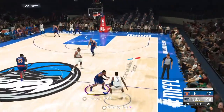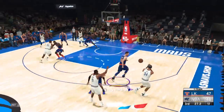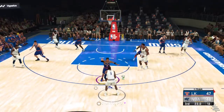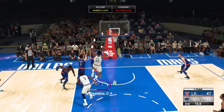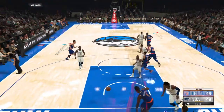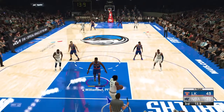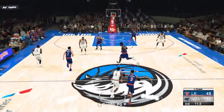We've got 33 seconds left in the 3rd. Rondo kicks to Pierce. Rondo looking around. Over Iverson. Rondo's shot is off. And boy, have they been hitting the backboard in this game. Kind of surprising it's such a tight game. Flashing his vertical there. Williamson really makes dunking look so effortless. He's special.